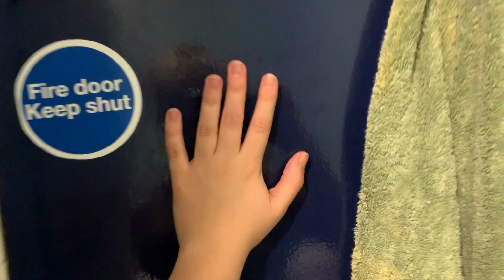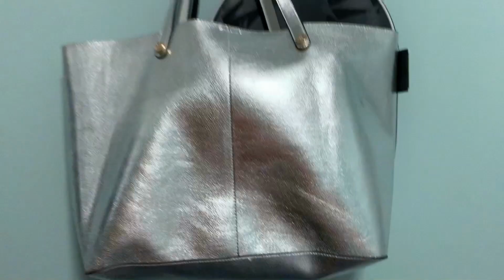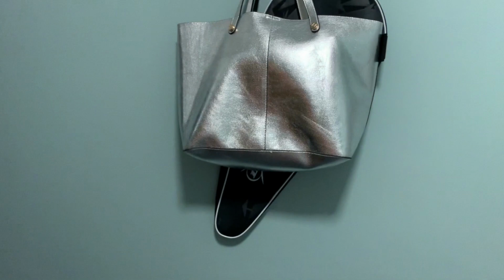As we walk through this lovely door, I have my towel on the door, which is obviously for drying, and then on the left we have this peg, and basically this peg just has my school bag and my tennis racket on it, just because I have tennis lessons and obviously school, so it's easy to grab on the way out the door, you know, you feel me?